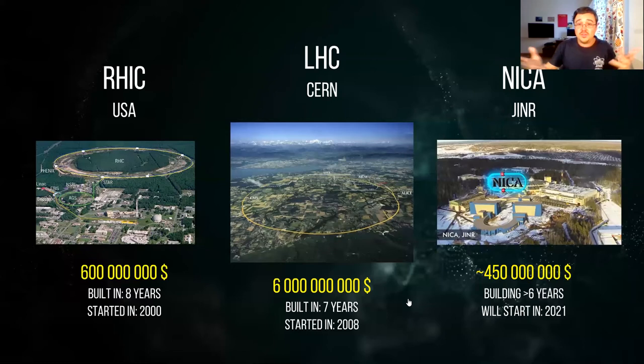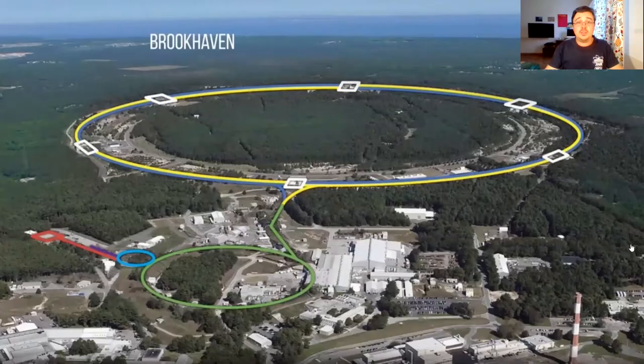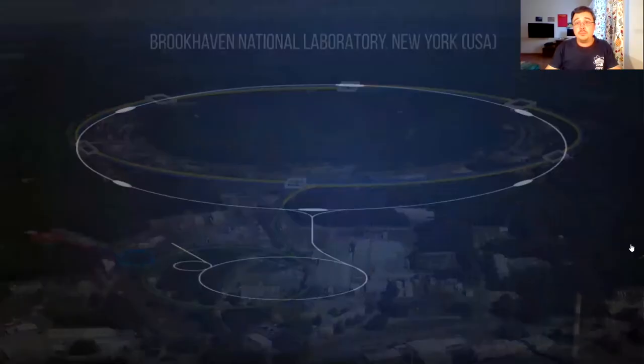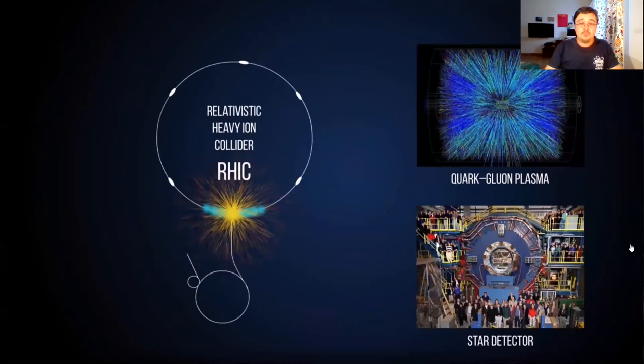The second one is the LHC, which is built at CERN. Probably you know this one. And the third one we are building right now at the Joint Institute for Nuclear Research. So probably you will ask, why do we need 3 colliders? We already have the first, the second and the third. The answer is simple. Each collider is being built for its own purpose. For example, the Relativistic Heavy Ion Collider, between 2000 and 2005, discovered the so-called quark-gluon plasma. This is a state of matter, which I will tell you about a little bit later.